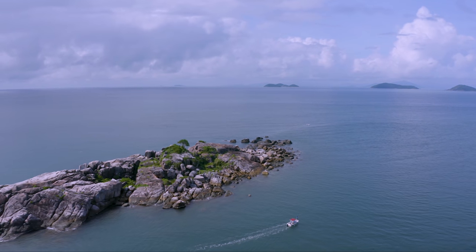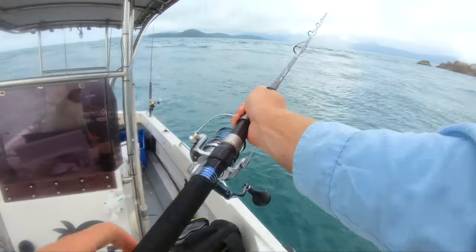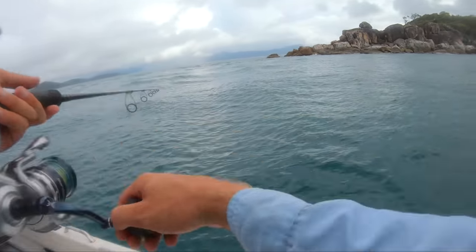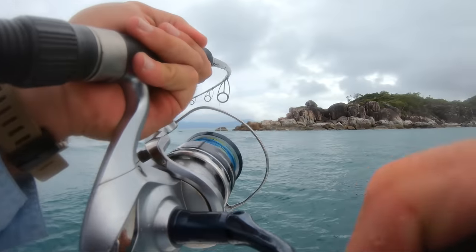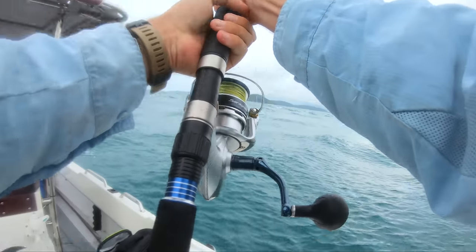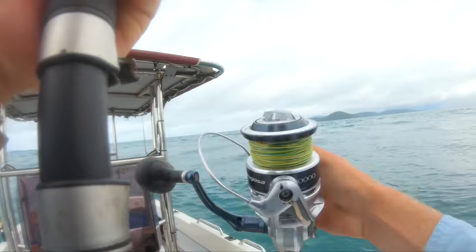I'll just get one more. Right on the rock. Oh, far out! Just steady forward, Fran, like we said. Oh my gosh! Oh, this is huge, Fran. Oh, he's close to the rock, he's close to the rock.